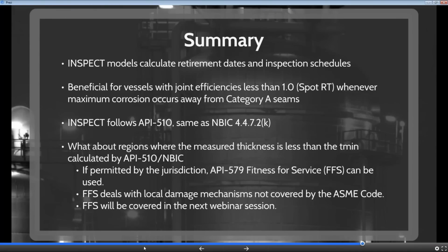A category A seam is a longitudinal seam on the vessel. There's 4 types. There's A, B, C, and D. For more information in section UW12 in the ASME codebook, they have this nice little image of a vessel, and they describe to you what the different categories are. Our inspect program follows the API 510, which is the same as the NBIC part 4.4.7.2 paragraph K.